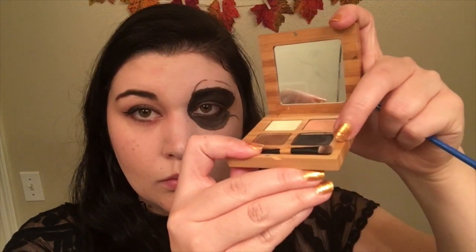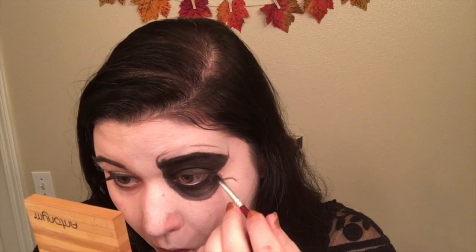And I'm going in with the Antonym Eye Quattro, and there's a pure black color in there, and I'm taking that over to fill in the details even more and pack on the darkness because the eyeliner has a tendency to crease, so you should set it in powder just to make sure that when you're out and about having fun the color of it doesn't actually crease.